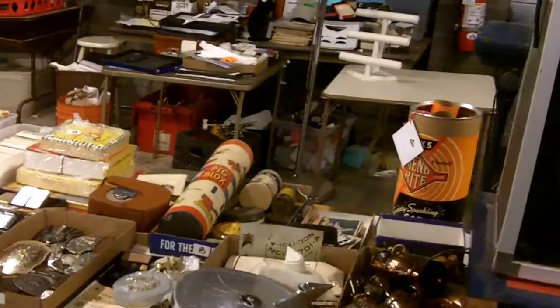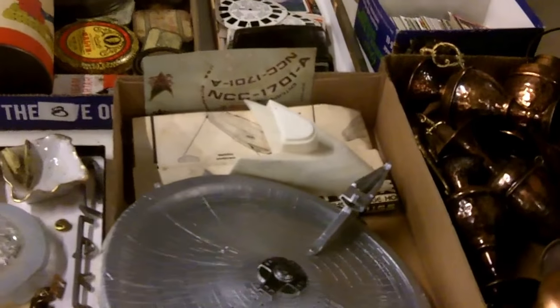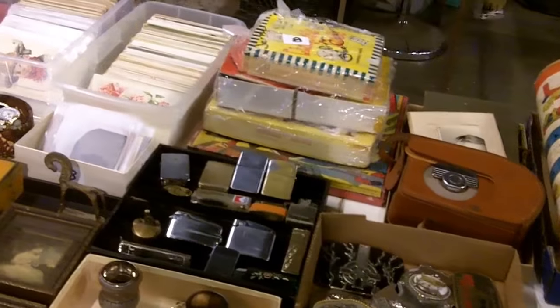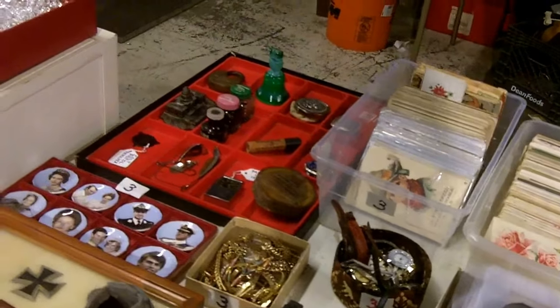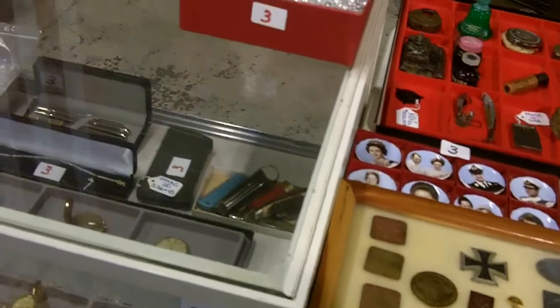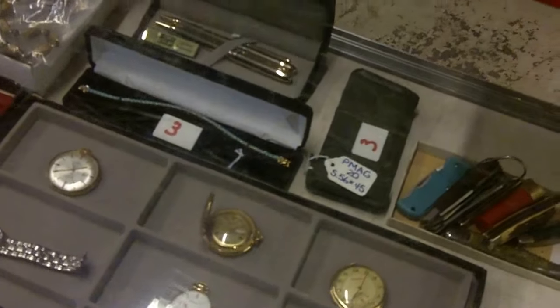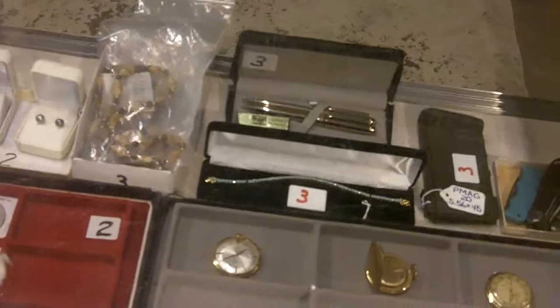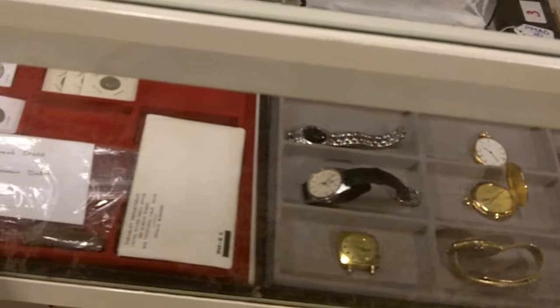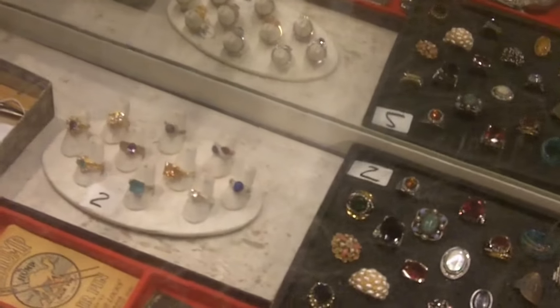Anyway, we'll start somewhere over here, and looks like there's some hammered copper, Star Trek stuff, belt buckles, lighters, World War II German. I think that's all fake. Diamonds. No, they're not diamonds. For those of you who might want to come in and say, but you said there was a box of diamonds, they're not diamonds. Very smooth glass. Coins, lots of coins. Jewelry. Nice jewelry. More knives.